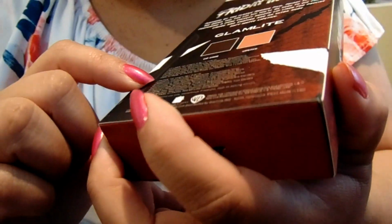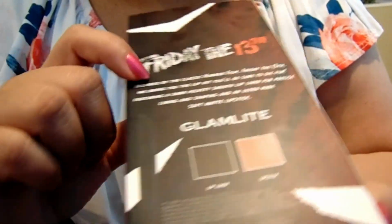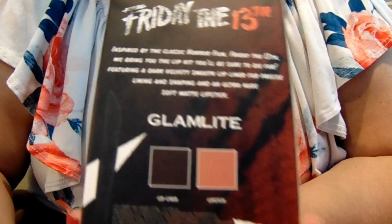They're quite tiny. I feel like they could have made that bigger. If you have all this space, you made this big, but not the ingredients. Okay. So you have the ingredients in here if you're interested. And then on the back it has the supposed shades. This is in my fourth place.